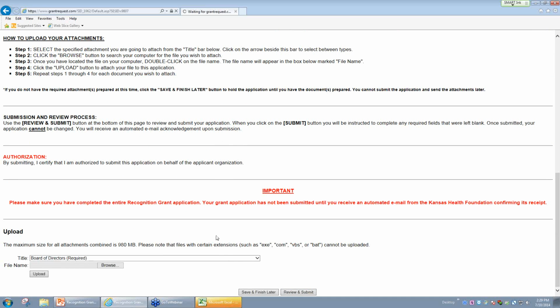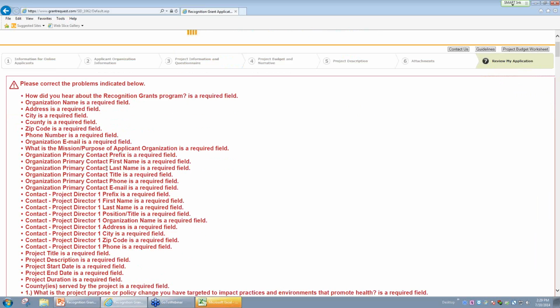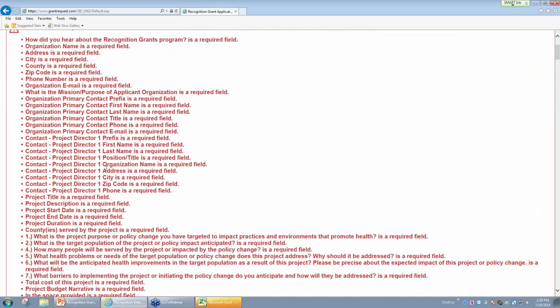Once we click on that, it's going to take us to one single page of your entire application that has been completed. And in red, it'll let you know any errors that have occurred. As you can see, I have a number of errors, but that's just because I didn't fill out the entire proposal. But if you do have errors, go ahead and fix those.